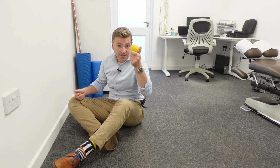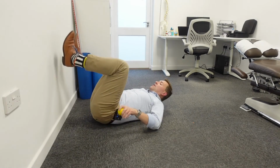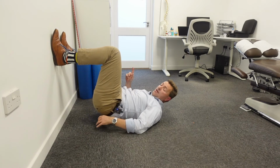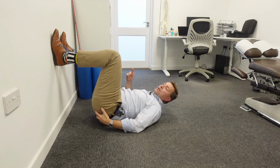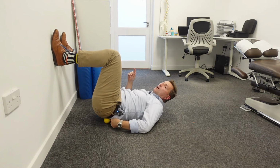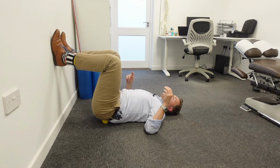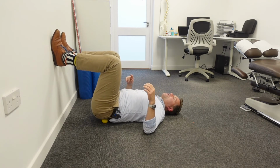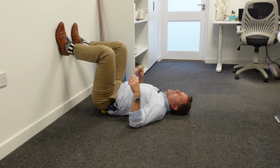First technique, you need a tennis ball for that. Simple, you go close to the wall, you place your heels on the wall, your feet on the wall, lift your pelvis up, place the ball roughly on your glutes, on this area here, maybe just a little bit over the bony bit there, and then all you do now is roll and self-massage that area, top of your glutes, where you can feel that pain.